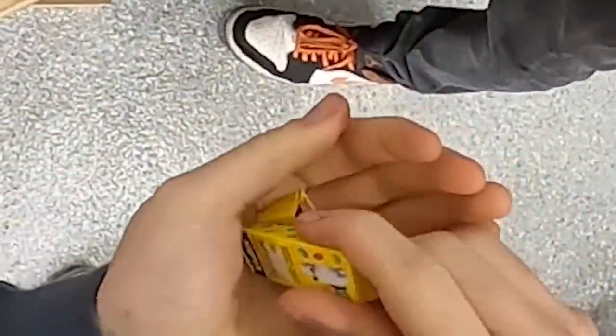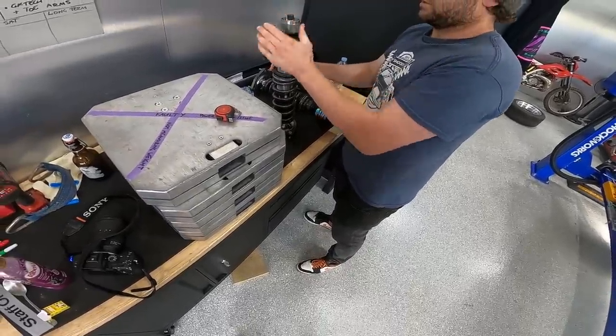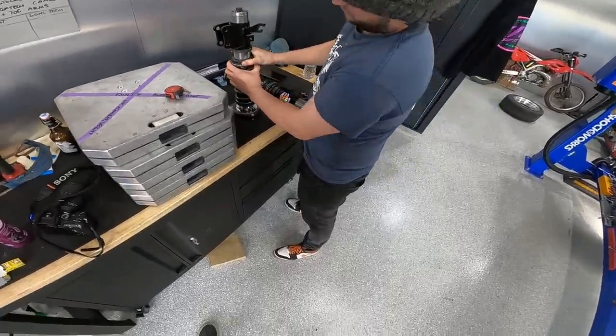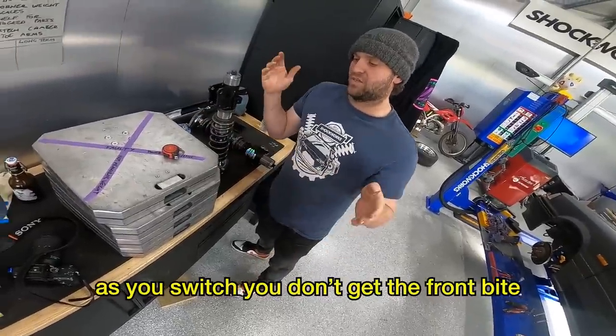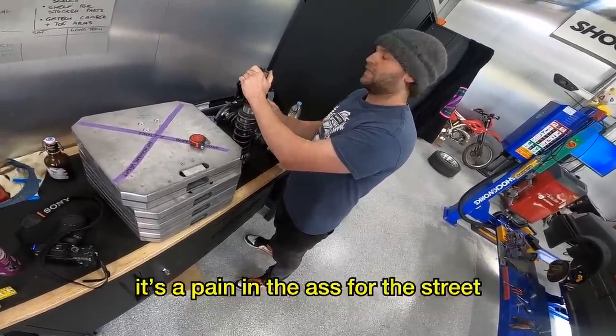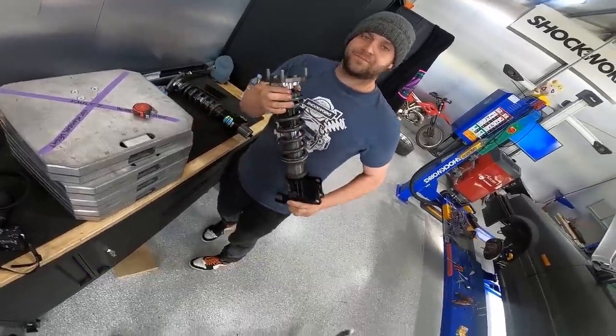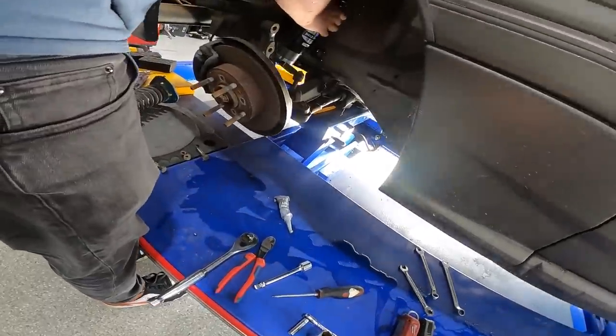Pretty good. Isn't it great? I'll start there. I'm gonna give you nines. Nine's a good place to start. Leave the front ends flat. As you switch, you don't get the front bite. It just generally makes steering smoother. It's a pain in the ass for the street because it picks up energy, but you don't have to worry about that. That's it. Yep.